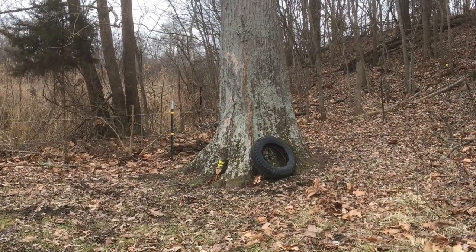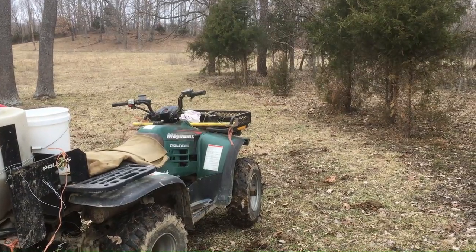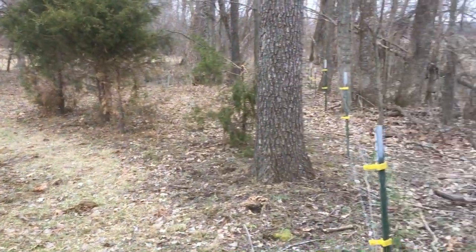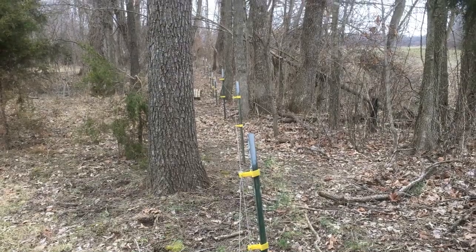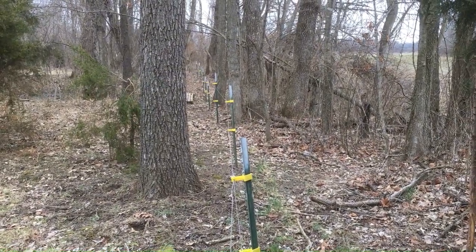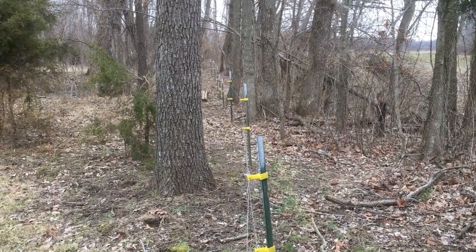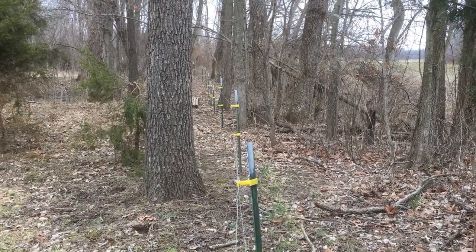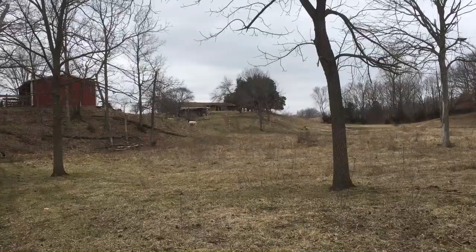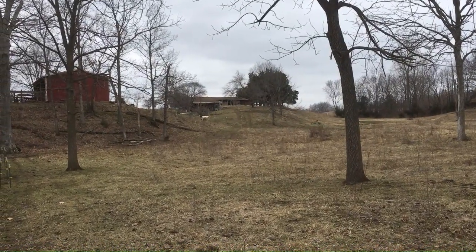Today I parked on this side, and I walked all the way down to the other side of this area, other side of the trees. And no ground, so moving to the other side now. Just a little view of the house and barn.